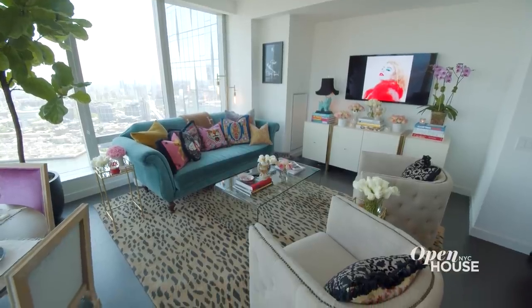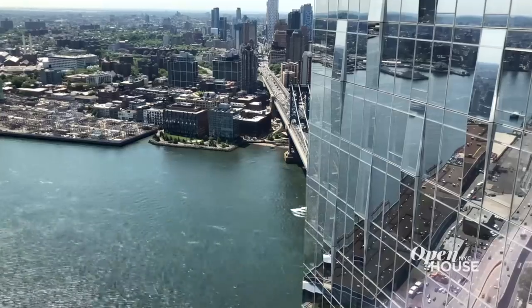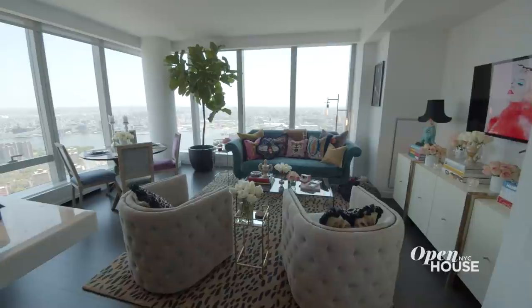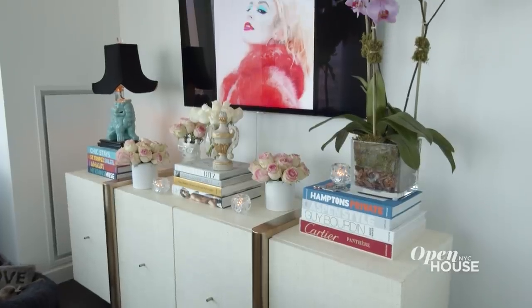So this is my main space in my two bedroom, two bath here on the Lower East Side. And it's kind of amazing because I've lived in many places around New York and this is the best view I've ever had. So in designing the space, I really wanted to complement the incredible cityscape to create a jewel box in the sky. And that really started with color and art that I love. Let's go see it.